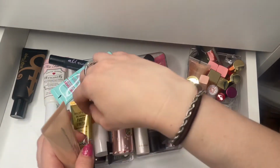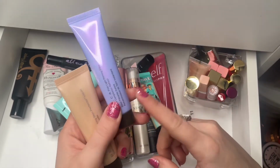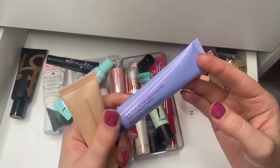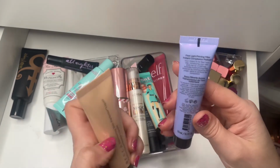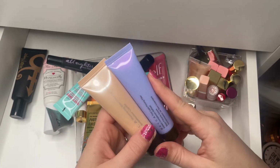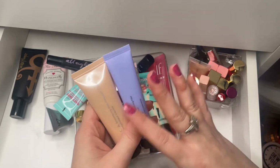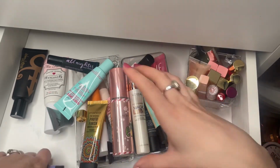Another one that I absolutely love from the brand, and I have gone through several of these little minis. I also have purchased a full size. This is the Becca First Light Priming Filter. And these two, the formula is so wonderful. This one is definitely more brightening, but both of these are a glowy formula, and I absolutely love these.